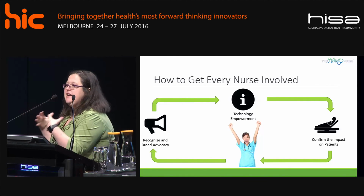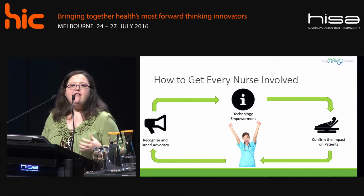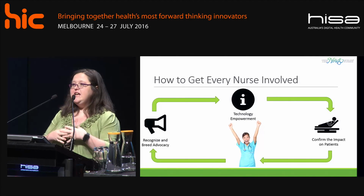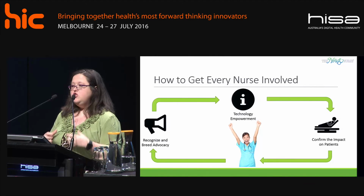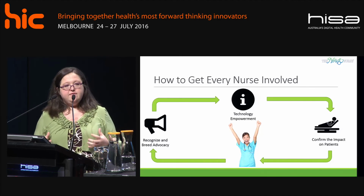But when you get them excited and motivated, what's the next thing you need to do? You need to recognize it. You need to breed advocacy. You need to get these people to get their coworkers and colleagues on board. You need to get them to have everyone singing the same excited song that they are. You need to get every nurse involved.